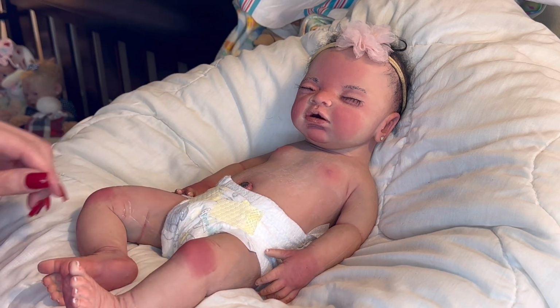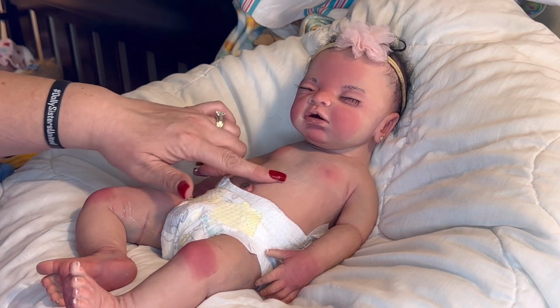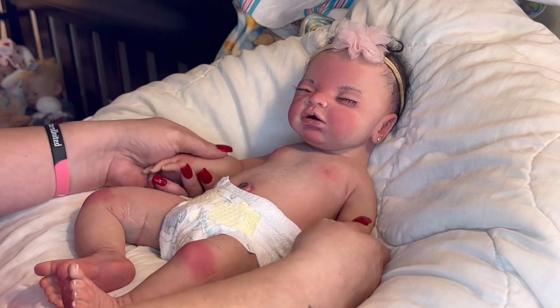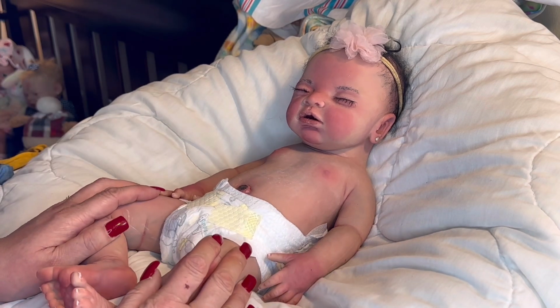But look at her. Look at all her blushing. She's got the umbilical scab. She's got the dry skin look to her chest, because this is when I first started off and used a different seal. I always wanted to change her seal because hers feels a little bit more rubbery, the seal I used in the beginning, but it's never bothered me to the point where I've had to change it.